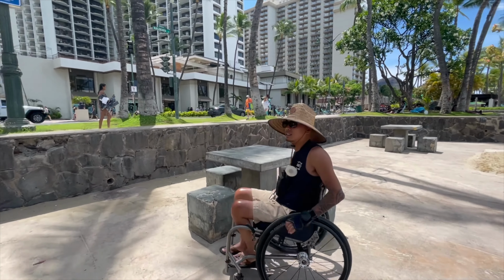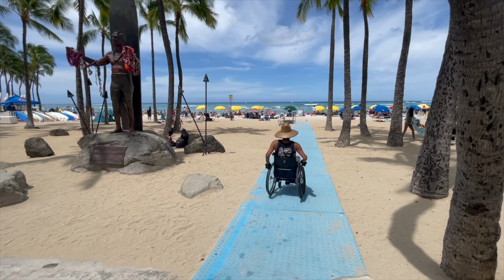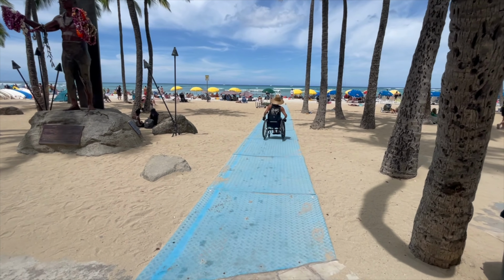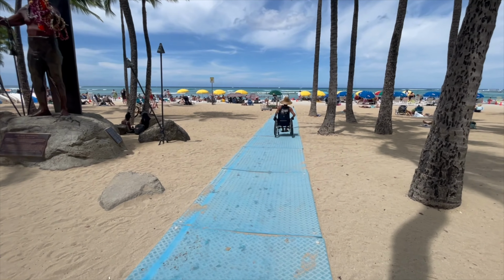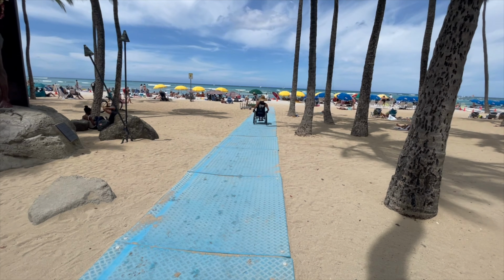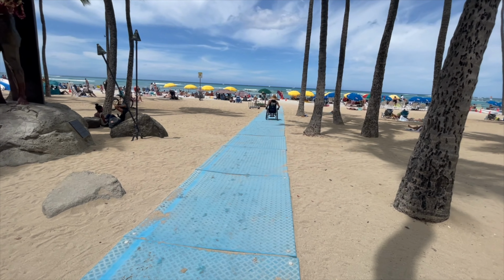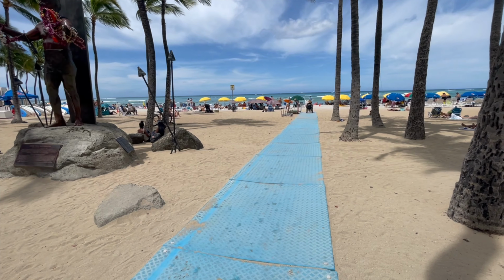You can just roll underneath the table. It's pretty cool to find this one. So the designated beach access, or the blue mats, are at a portion of Waikiki called Kuhio Beach Park, and if you still cannot find it, it's really in the middle. But also just look for the Duke Kahanamoku statue. It's huge, and he has leis all the time, people taking pictures. It's right to the right of that. You can't miss the bright blue mats.